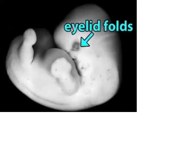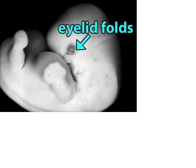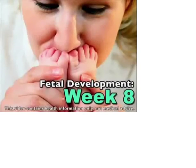Last but not least, your embryo has developed eyelid folds, which will partially cover teeny eyes that already have some color. Check back in the next week to see what your busy baby has in store for the end of your 2nd month.